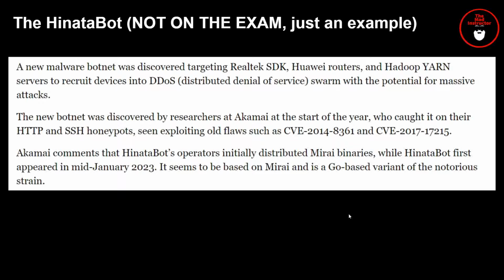So I put this as an example. Has anybody heard of the Hinata bot? No. This is a new attack vector that came out like early last week. And ultimately what this is, it's a DDoS that's capable of over 3 terabits per second hitting one target, which is very dangerous. This DDoS attack is capable of huge amounts of traffic to disrupt website functionality.